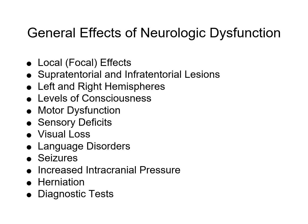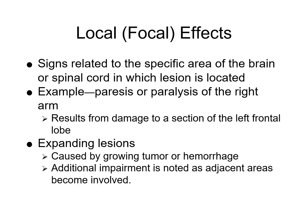If we have a small lesion in this area, it can affect the motor and sensory fibers, and we can see widespread impairment in respiratory and circulatory function and level of consciousness just by a small lesion in the infratentorial area. Local effects related to specific areas of the brain or the spinal cord will depend on what area was affected by the lesion or the trauma.